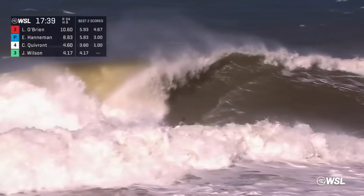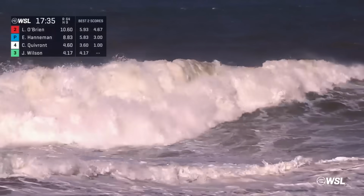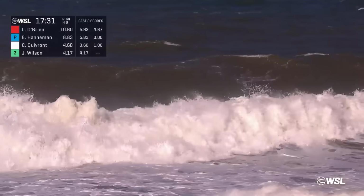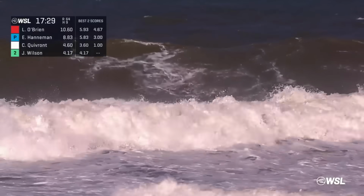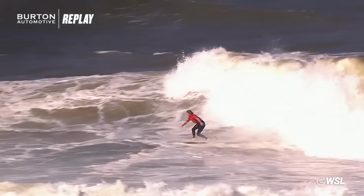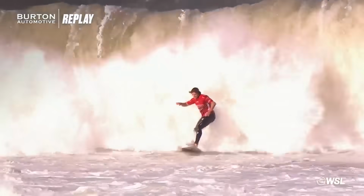You know that crew is also down here cheering on Eli Hanneman. Yep, Jet Schilling there as well. Charly Quivront throwing it up into the lip there. Look at the high numbers of the heat. Liam O'Brien here. Pumps hard off the bottom, jams that turn, gets the airdrop.